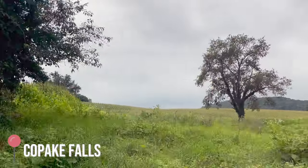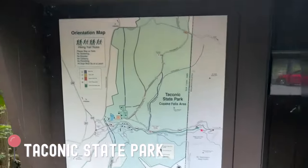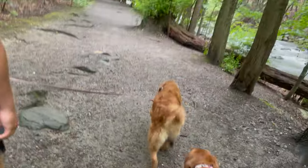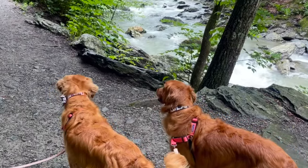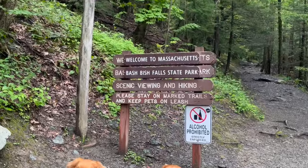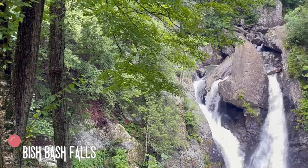The next day, we drove to Copake Falls to go to Taconic State Park to see Bash Bish Falls, which is a really unique waterfall because it's literally right on the New York-Massachusetts state line. You can access it from either state. We accessed it from the New York side.